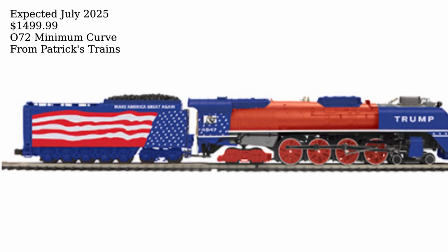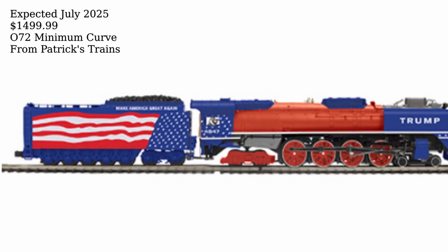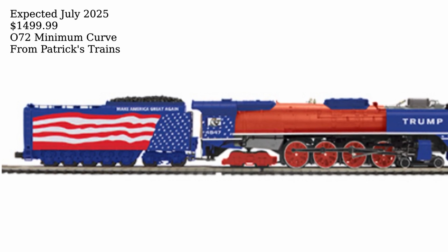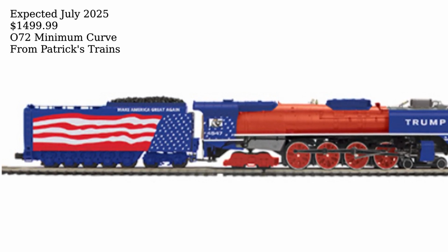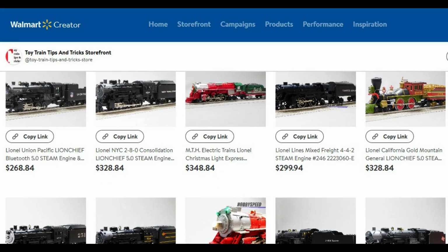And MTH has also announced an exclusive Premier O-Scale FEF Northern in Donald Trump colors for Patrick's Trains. This locomotive will be available in extremely limited quantities beginning in July 2025 with an early order price of $1499.99.